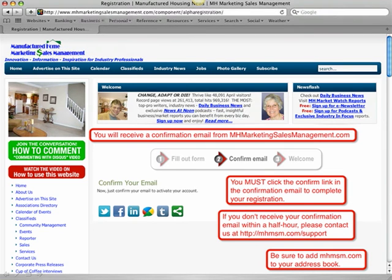If you don't get the email within a half hour, first check your junk or spam folder. It may have gotten into there. If you still haven't gotten it in a half hour or so, contact us at mhmsm.com/support, and we'll do our best to get you started as fast as possible. But just remember that you have to click the confirm link, or you won't be able to log in to get the podcast.